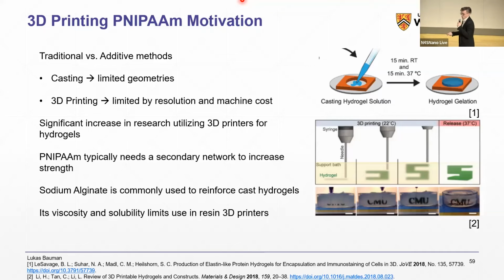And that's because poly(N-isopropylacrylamide) is typically very weak if you just cross-link it, and once it's fully swollen. But the issue with sodium alginate is that in resin 3D printers, you want viscosity minimized, and sodium alginate is viscous, so you can't typically print it in water. And in addition to that, it's not really soluble in anything other than water.